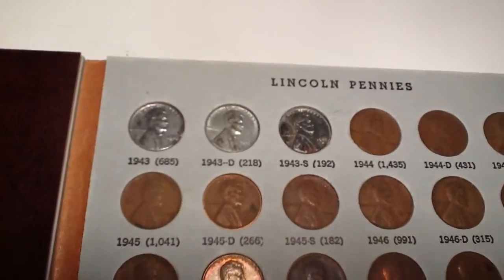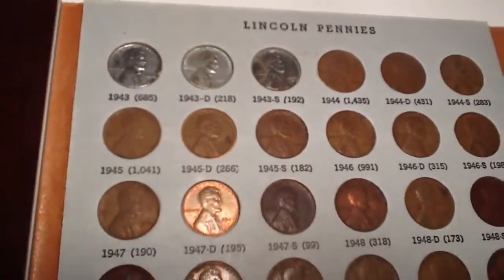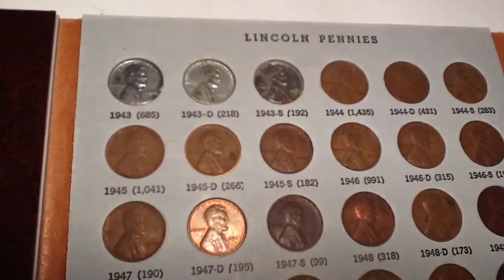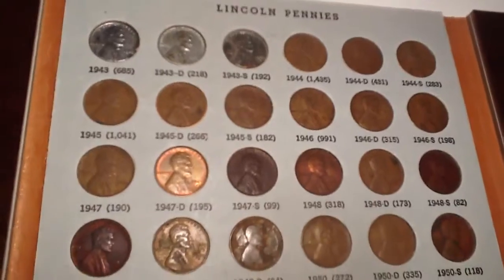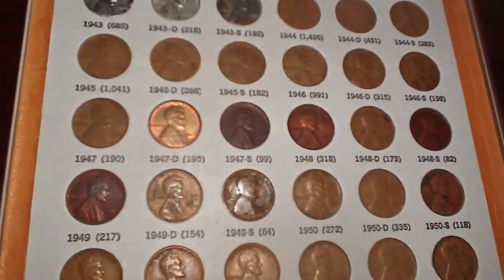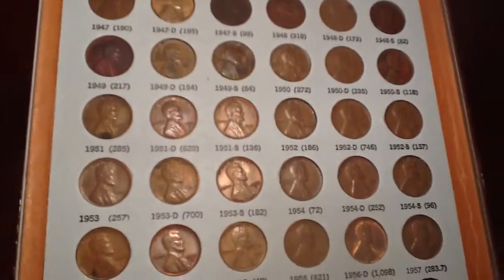The best is on this side. Here we have the copper, the metal pennies from 1943. Some copper pennies all over. Some in good condition, some, you know.